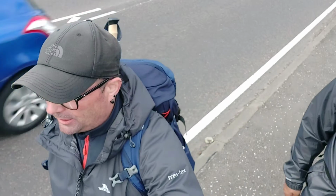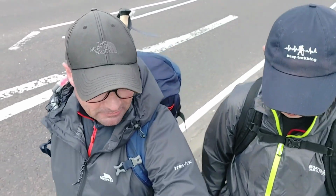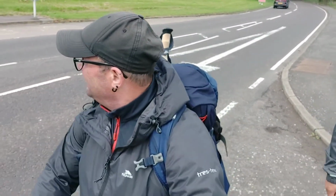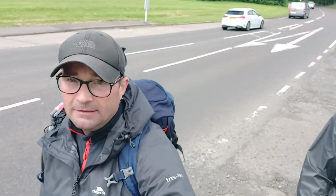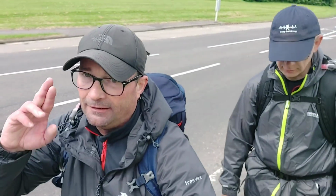All 3 of us are absolutely worn out through it. Poor Steve's struggling, my feet. Phil's struggling. I'm nailing it. He's nailing it. He's struggling, I'm in bloody agony. He's in agony. So just entering Clydebank in a few minutes. Catch you further up trail. Nearly there.